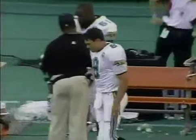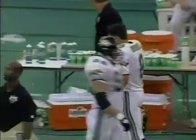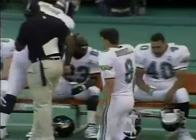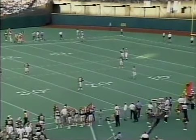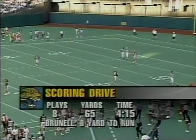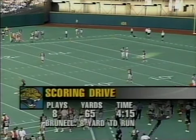And I shouldn't say a shaky start. I mean, the world was coming in to sack this guy and pound him around. So it's not like he was dropping back with some real clear sights and visions out downfield. 65 yards on 8 plays. Grinnell on an 8-yard rollout.